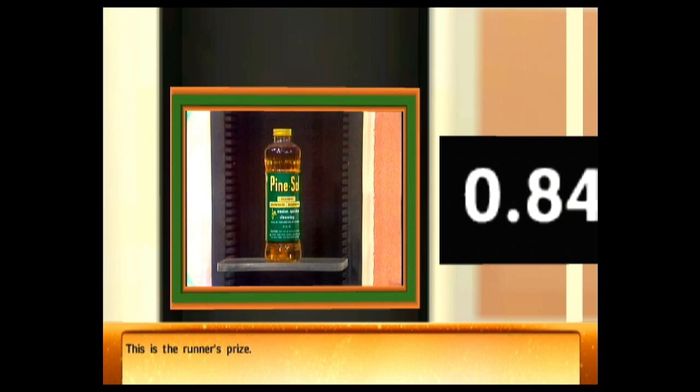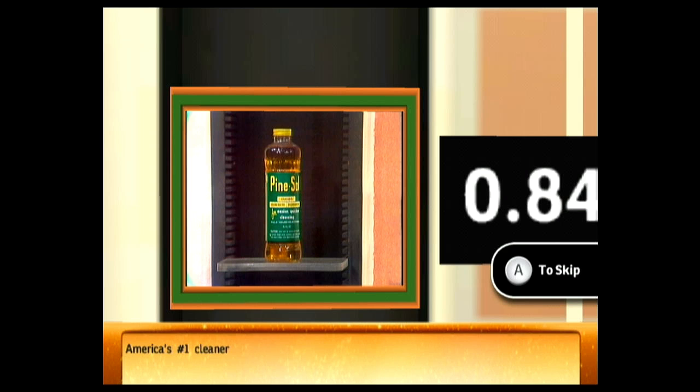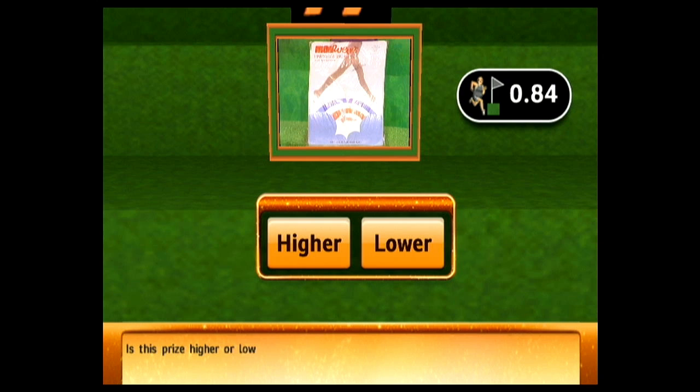This is the runner's item. America's number one cleaner and disinfectant, Pine Sol, does more than clean. It cleans, disinfects, and deodorizes. This is the first hurdle's item. Iron Weave Happy Leg Super Sheer Pantyhose. Your choice of three sizes for a perfect fit. Is this prize higher or lower than the runner's item?